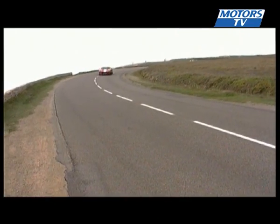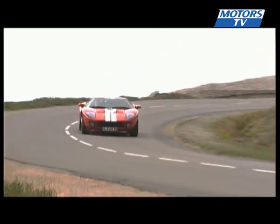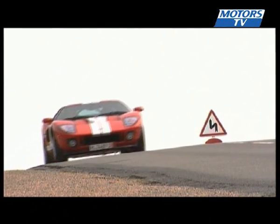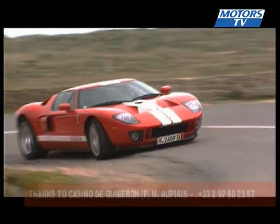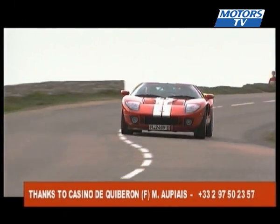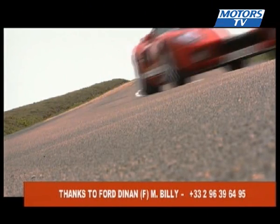The car's origin, don't forget, is competition, and you can feel it now. Yet it is easy to drive and, more importantly, efficient. We could think that such a car is a handful, but not at all. It's accessible and completely safe, without being deprived of character. In a word, the Ford GT is awesome, and every dream must eventually come to an end.